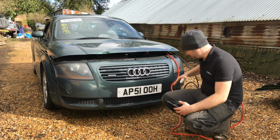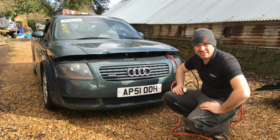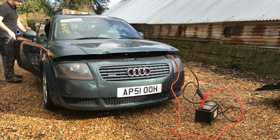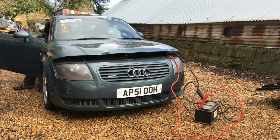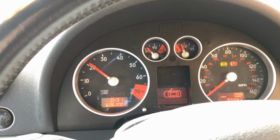Battery's completely flat, so I've hooked up a spare and some jumps, so let's see if we can get it started. So that sounds really good. I'm pleased the engine seems to be alright. There is a bit of a rattle, could be the exhaust coming from underneath, don't know if you can hear that. Just low RPM rattle, I'm pretty sure that's exhaust, but I'm really pleased, this is a good car.